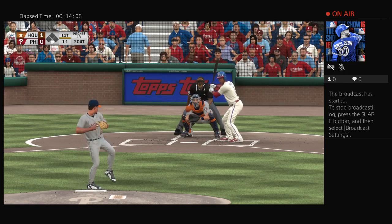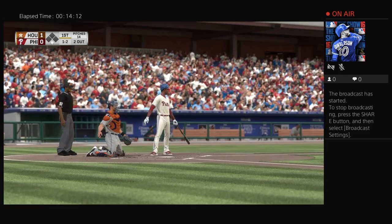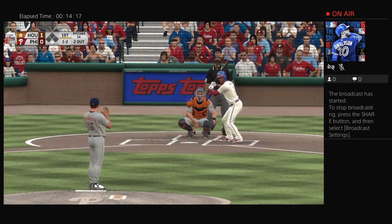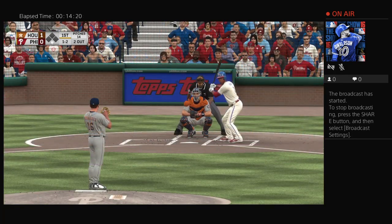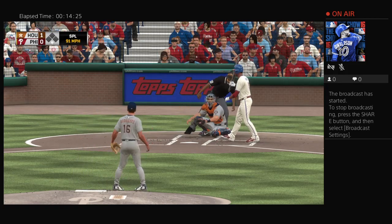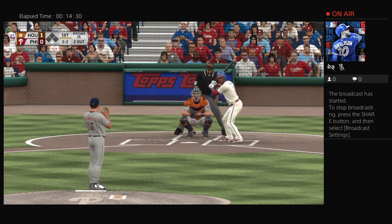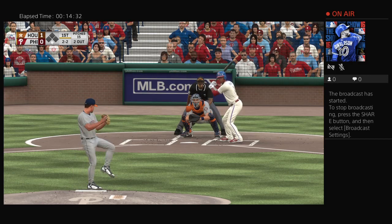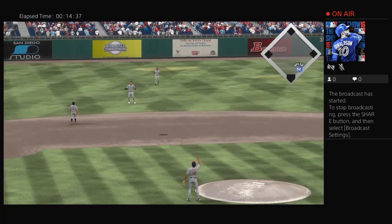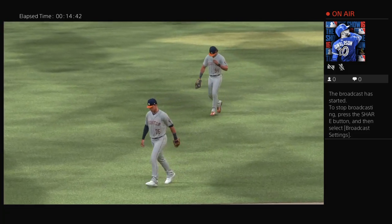Ready with the 1-1 pitch. Takes a high fastball for a strike. 1-2. Bases are empty here with 2 men out. And here's one that barely misses off the inside corner. 2-2. Swing and a high pop-up back onto the outfield grass now. Correa is there to make the catch, and the side is retired.